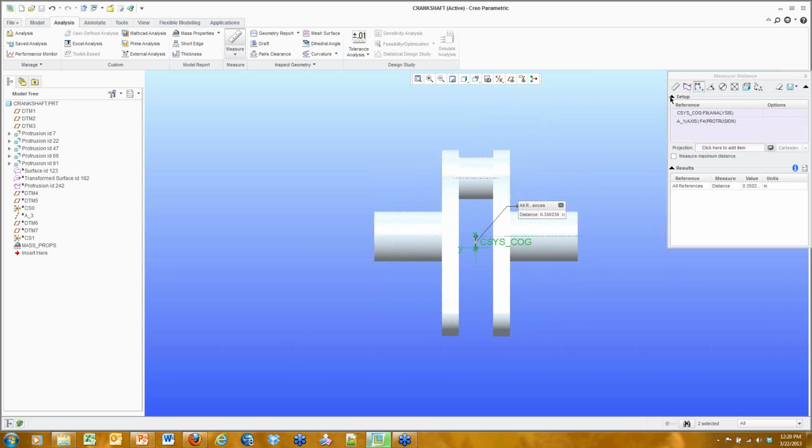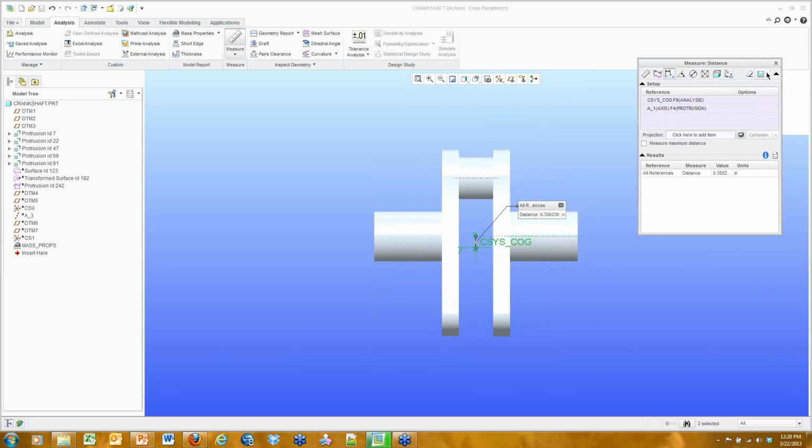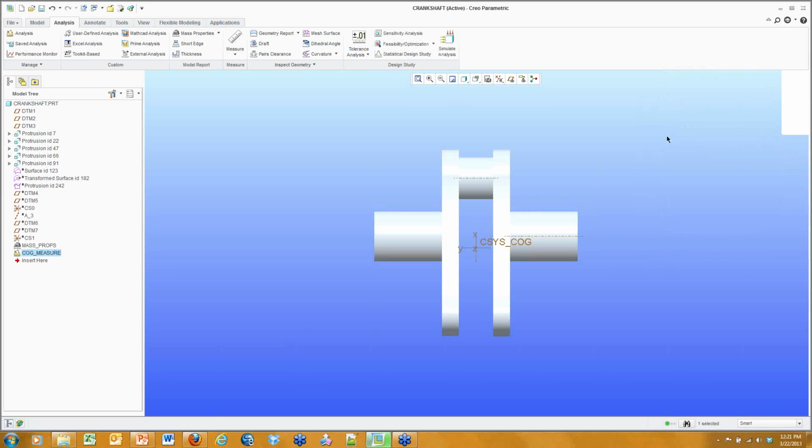There, let's see a little better. And now we are also going to save this and call it COG, center of gravity. I'll tidy things up and get rid of our axis display. So this is what we see here. We have our center of gravity measure and our mass properties of the part.